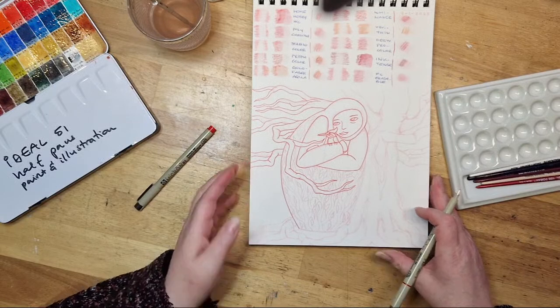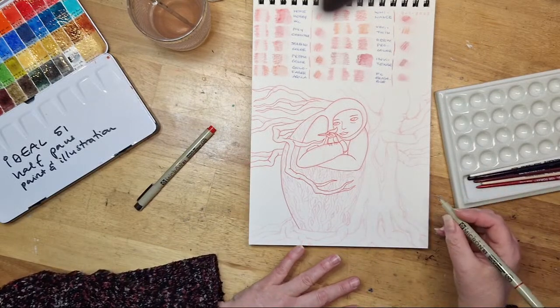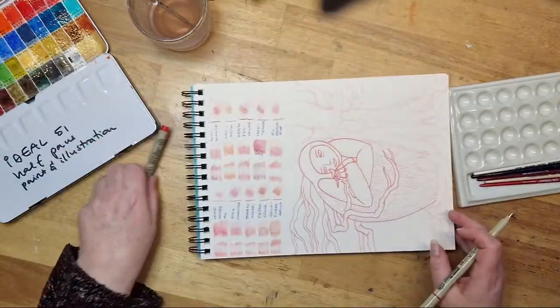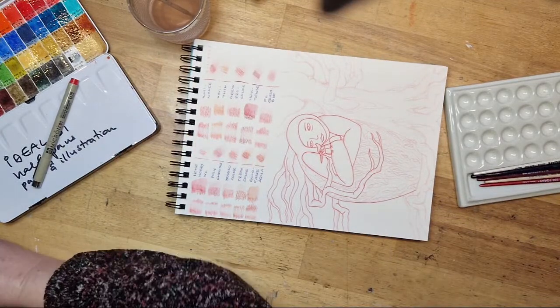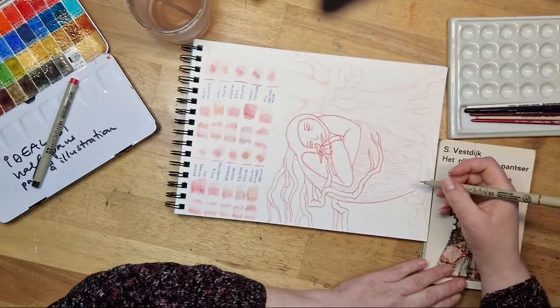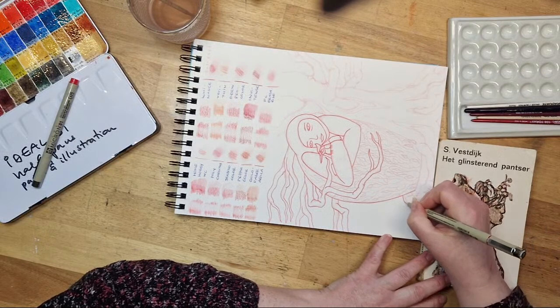Turning the page again, and now I need a little help. I've got help from an old book that I bought and that helps support my hand because I'm working on a block of paper.